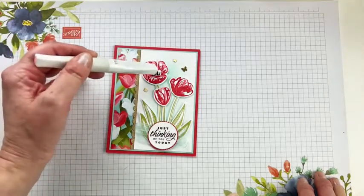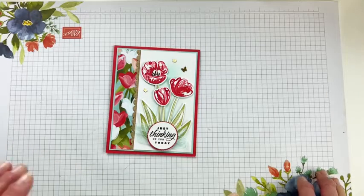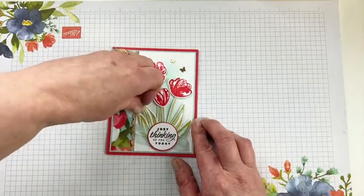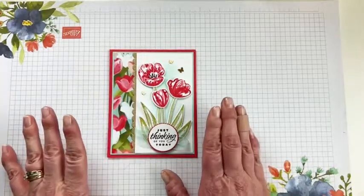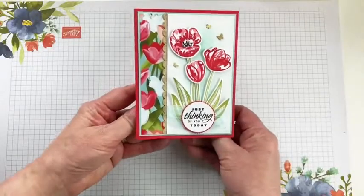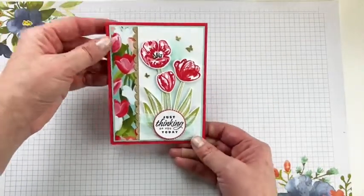If I used it, I would probably just maybe put it in the center of this flower or not at all. I did it on my original card and I had a really gentle hand with it and it came out cute, but just keep in mind you might smear your ink, so be careful. So there you have it. Fun, adorable tulip card. Just a little bit of extra inside.